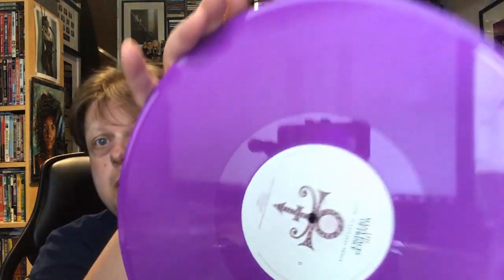So it's got, you know, Chaka Khan's I Feel For You. It's sort of a big hit one on there. I think most of those tracks, if not all of them, I've got on CD. But I think it was 20 quid for a double vinyl. So it's on purple.